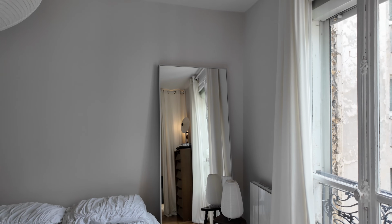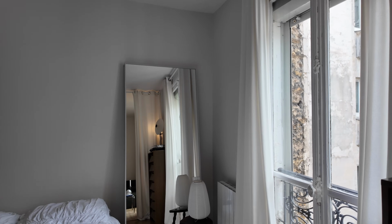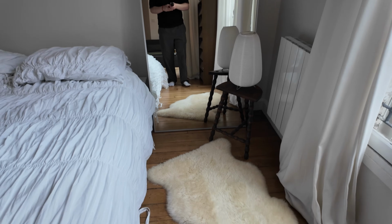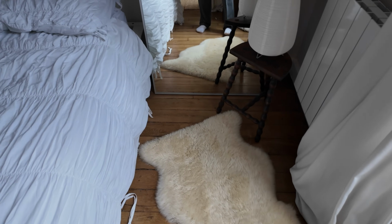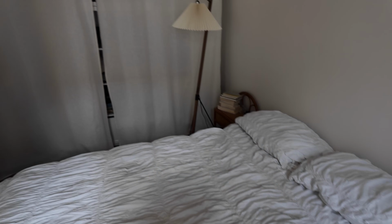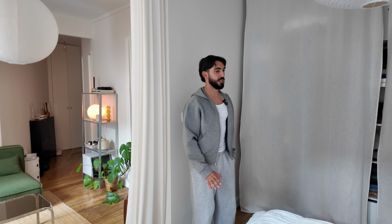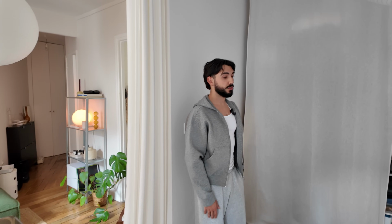So I talked about it previously, but I wanted the bedroom to have as little elements as possible, and I wanted it to be really minimalistic and have whites, browns, beige, and just keep it as simple as possible. And so this is my big bed.